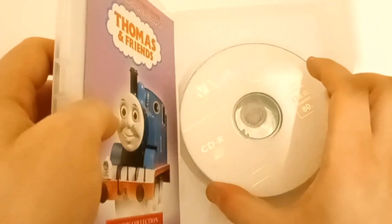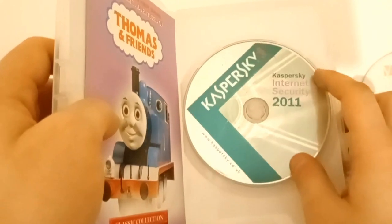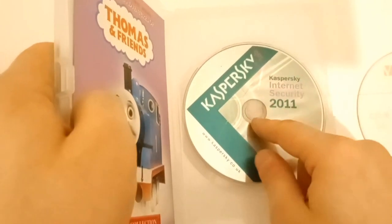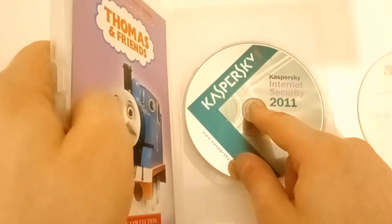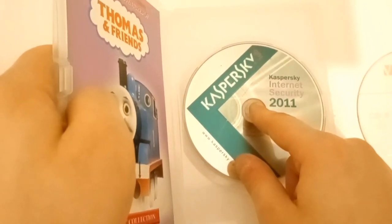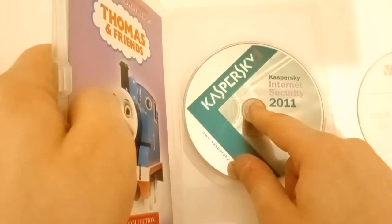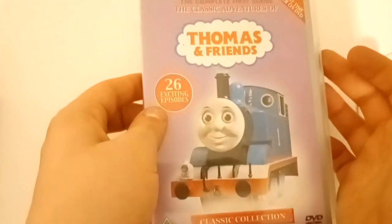Okay, we've got a blank CD and a disc for Kaspersky Internet Security. I hated this software. Because this thing would let off an alarm, like a klaxon alarm, like you would have as a fire alarm in public buildings, and I hate that software. I don't know why it's in here.